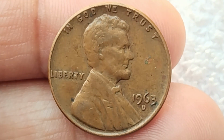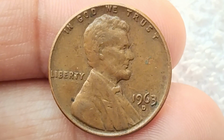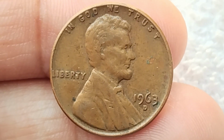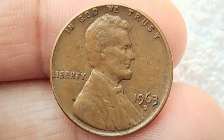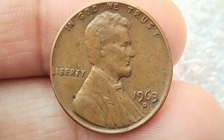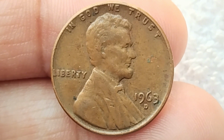Another major factor is mint errors. Coins with mistakes such as off-center strikes, double dies, or die cracks are highly sought after by collectors. These errors are unintentional and often rare, making error coins much more valuable than regular pennies. Certain 1963 pennies with significant errors have sold for jaw-dropping amounts at auctions, even reaching into the millions of dollars.